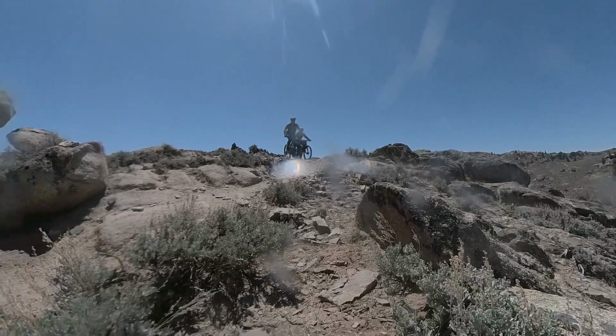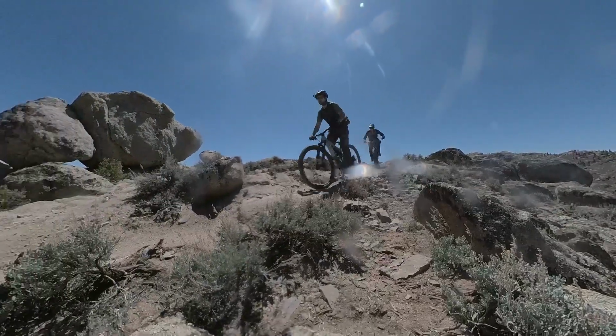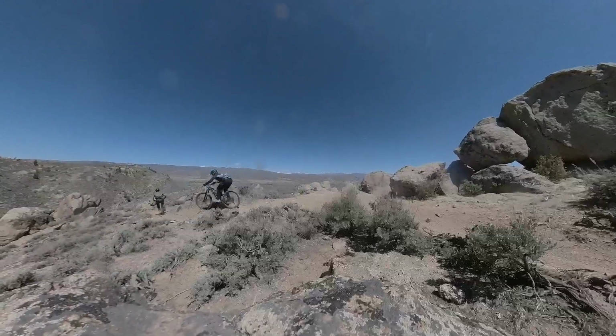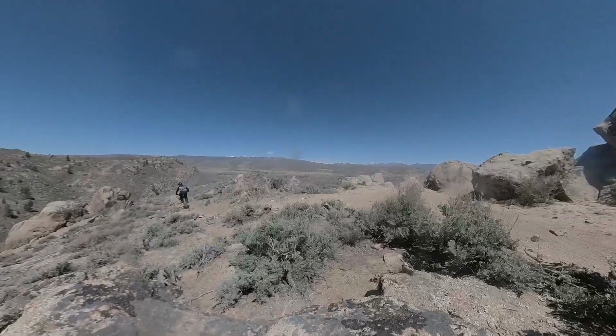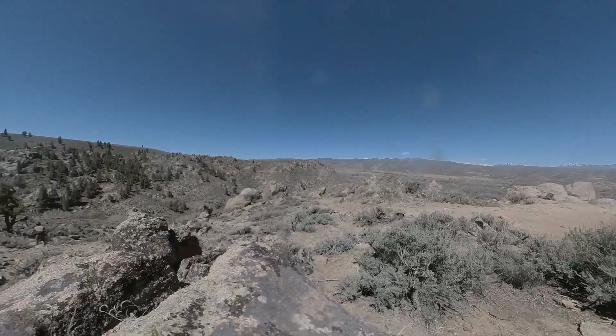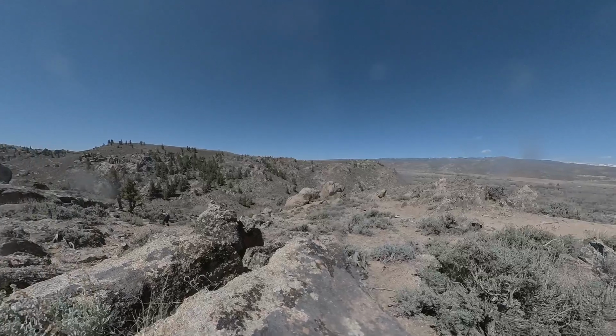This is day two. We wrapped up with this really scenic trail called The Ridge, and it was really fun and flowy and super gorgeous. The views were spectacular.